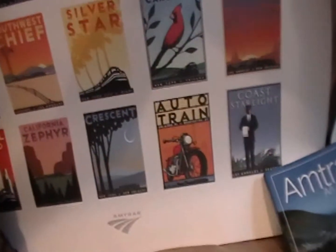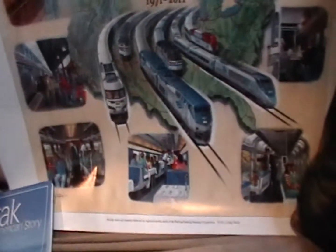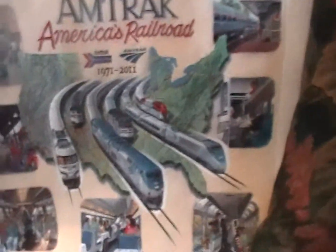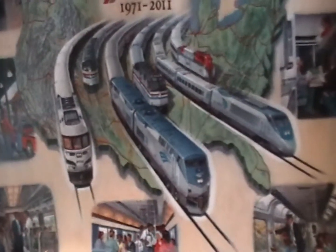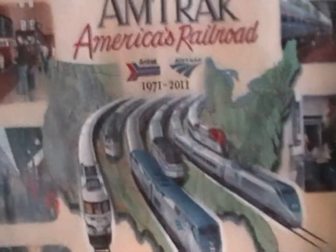So that's the first poster. The second poster is one that commemorates Amtrak for their 40 years from 1971 to 2011. With pictures of Amtrak trains and the map of the United States and passenger car interiors. They're all drawings, but very, very nice drawings nonetheless. And of course, the 5 trains in the middle, featuring different Amtrak paint schemes that those trains have worn over the years. Alright, so that's the 2 posters.